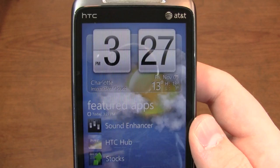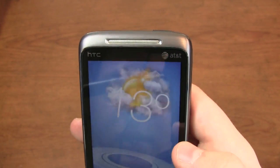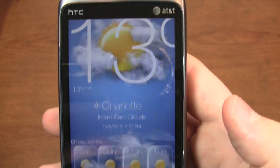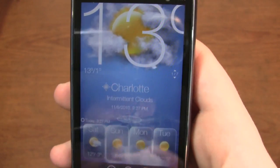And we'll see here. Okay, so it brought up Charlotte. It's in Celsius. I was like, it is not 13 degrees outside. And we can change that, but you get an idea. Brings it up, very graphically pleasing, nice big 13 degrees Celsius, and then the weather for the next 4 days. So you can customize those settings down here.